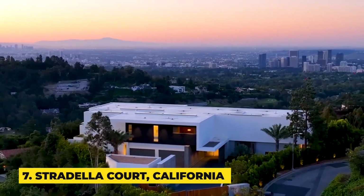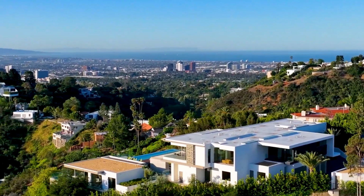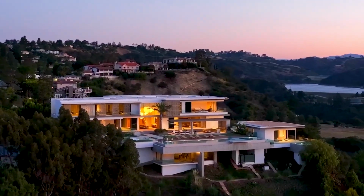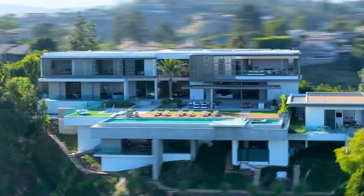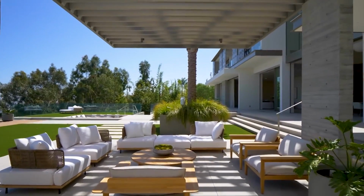Seven, Stradella Court, California, $150 million. George Ruan, a co-founder of the website Honey, invested 2 years in remodeling this stunning Bel Air home he had purchased back in 2020. Even once it was finished, the millionaire never actually resided there. Instead, Ruan listed the gated community on the open market for $150 million.